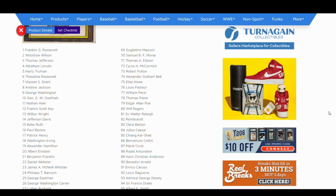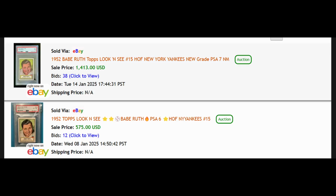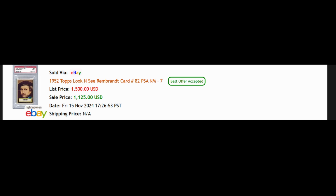And perhaps this isn't too surprising considering it's Babe Ruth. A high-graded version of this card will sell for quite a lot, as you can see from these examples of recent sales here. It's kind of cool to think of this card less as a Babe Ruth baseball card and more as a Babe Ruth historical figures card. The Rembrandt card here is another of the most valuable from the set, as it is widely considered to be a short print, though that's never been officially confirmed.